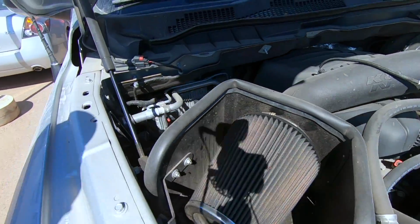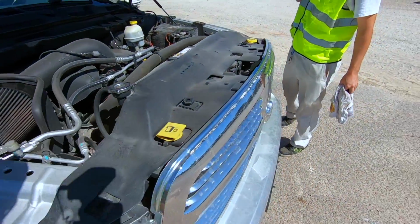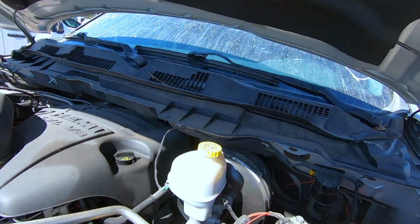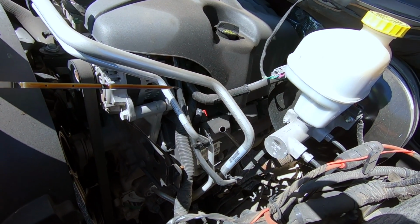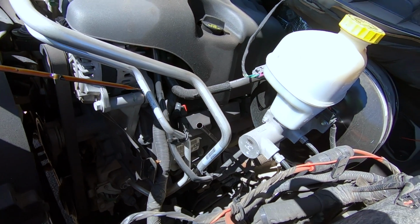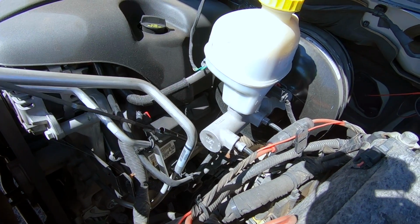Do they still put transmission dipsticks on trucks? Surely they do. It's a truck. Come on now. I don't see a transmission dipstick over there, and I don't see a transmission dipstick over here. How's the oil look? Oil actually looks really good. A little bit over full, but not bad.